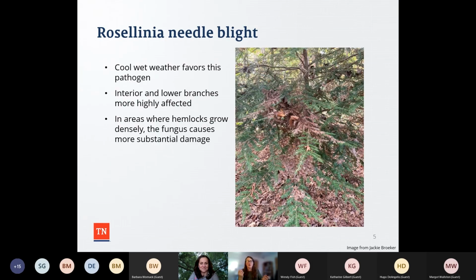And the reason why we saw it so significantly this year in particular is because this pathogen is favored by cool, wet weather, which is kind of what we were seeing towards the start of the year, where we had mild temperatures and plenty of moisture that caused kind of like the perfect storm for this particular fungus to just proliferate.